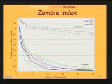Again, zombie index tells you, if you picked a random zombie and a random victim, how much traffic would reach this victim. This is the average case in solid lines, and the dotted lines show the maximum case, the worst case, for this measure. The worst case really doesn't look very good; we're still around 80%. But the average case looks good, and we go down to 5%. This shows that for some zombies and some victims, spoofing will still be possible. But for the majority of zombie-victim combinations on the internet, we will cut down spoofing.